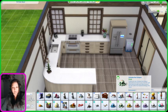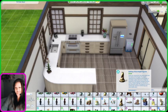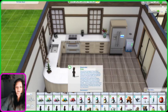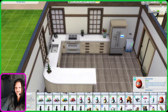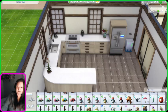Oh, that's adorable! It's a tiny little octopus. Oh, and the penguin and the turtle. What the heck is that? A Daruma doll? Consider it a good luck talisman.